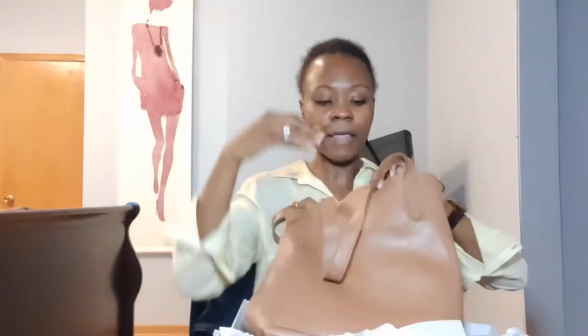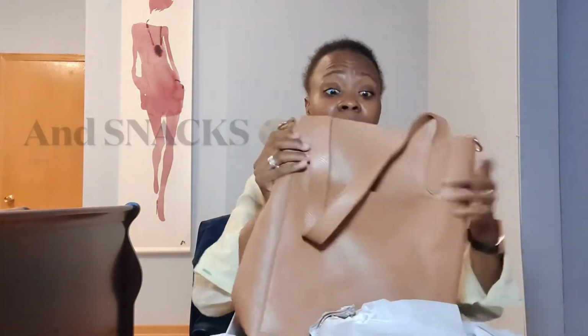So it's one big opening, which is perfect for me for shopping, because then I get to put all of my things in here from a shopping perspective. It's just one big pouch. And then I could slip the other more delicate things, like I said, like my lip gloss and things like this, in the pocket. So I really, really like this.